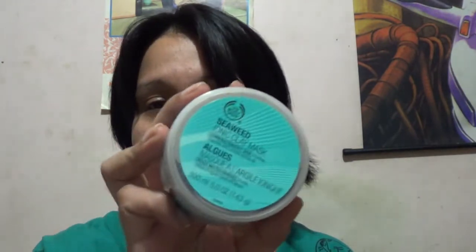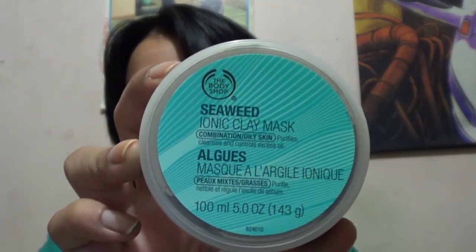I also got this seaweed ionic clay mask. It's for combination and oily skin. Yeah, and those are the things that I got from the Body Shop. Now, I got some really good stuff, but a lot of stuff from Vitacost.